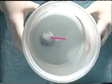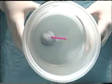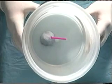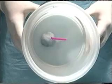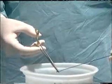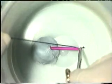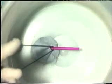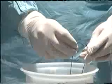Let's look at a model for tying at depth in the pelvis. You see here a simulation of a small blood vessel deep in the pelvis, cunningly made from a straw and a blob of blue tack. Take your suture material in the tip of a hemostat and pass it round the blood vessel, taking great care not to exert any tension.